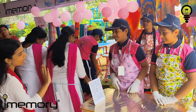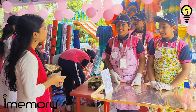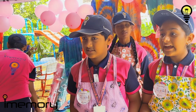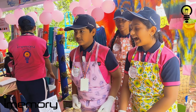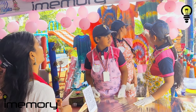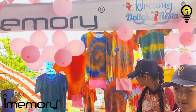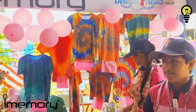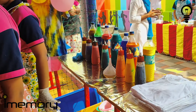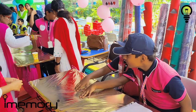Hello Pradhan. Good morning. What's your stall? Tie and dye. Wow, what's tie and dye? Tie and dye is a fabric technique. There is a bundle of clothes, a section of clothes tied with a string or a rubber band. How many varieties of t-shirts do you have? Different patterns: spiral, umbrella, and so many. Wow, great. Thank you so much. We'll come and buy yours. Keep it ready.